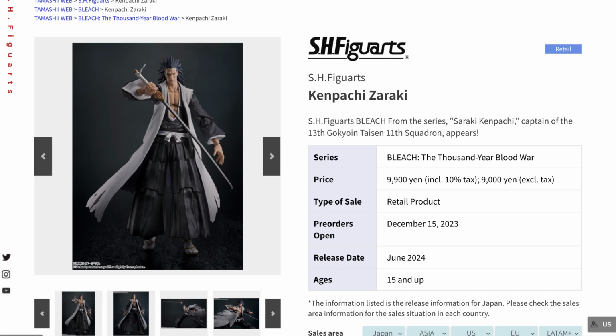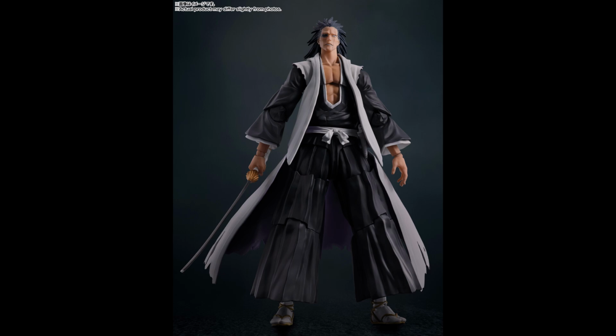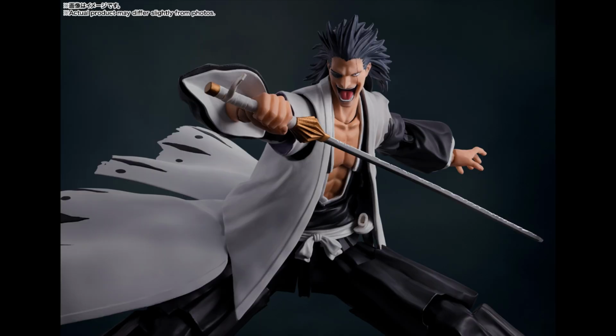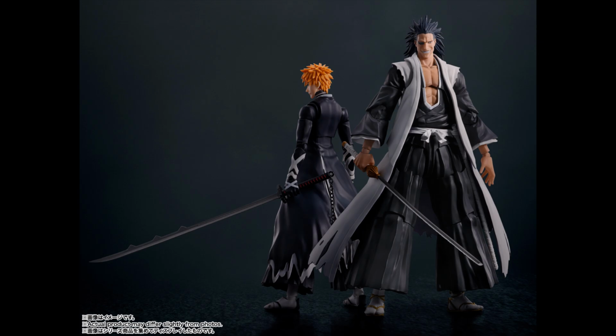Staying on anime, we have the next Bleach Thousand Year Blood War with Captain of the 11th Division of Gotei 13. It is none other than Kenpachi Zaraki, which is going to be another well sculpted character to match with the previous releases, with the sword weapon, some aggressive face sculpts for those battles, and despite the full plastic use of the attire, you are able to create some dynamic poses, and this fits perfectly of course next to Ichigo.